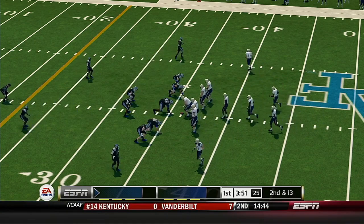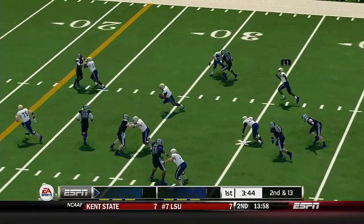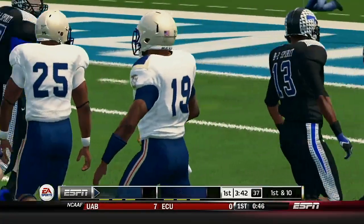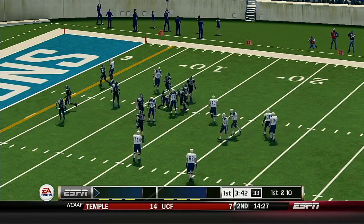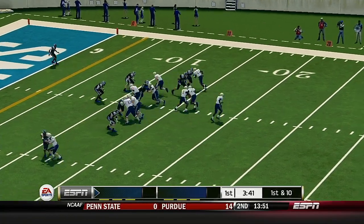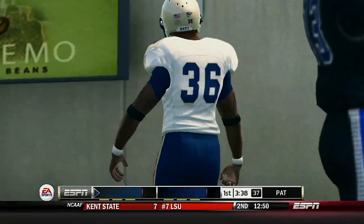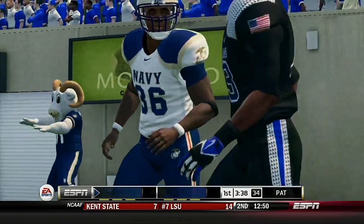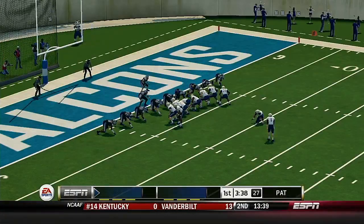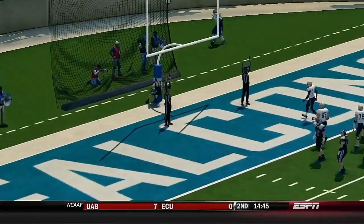2nd down, 13 yards to go. Ball on the 36-yard line. Brought down at the 14-yard line. Touchdown, midshipman. And he converts the extra point.